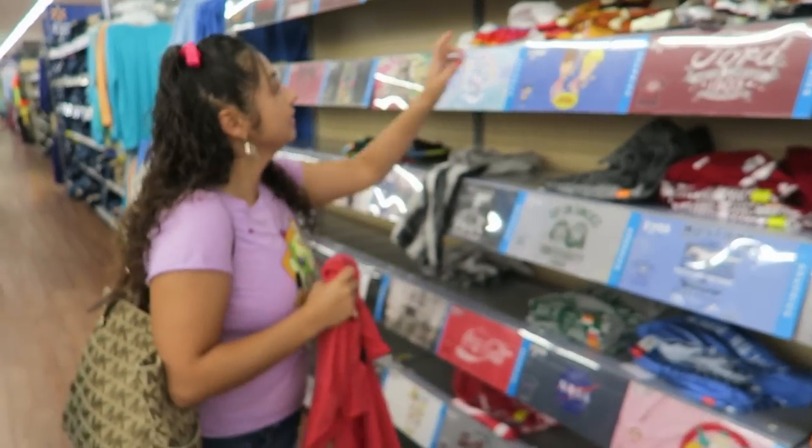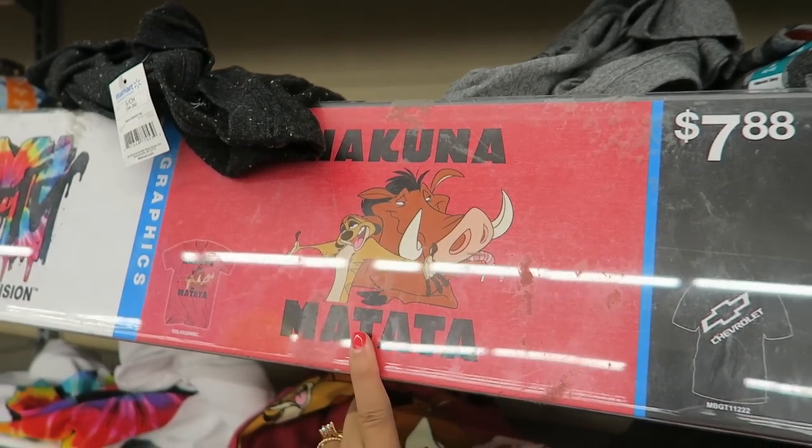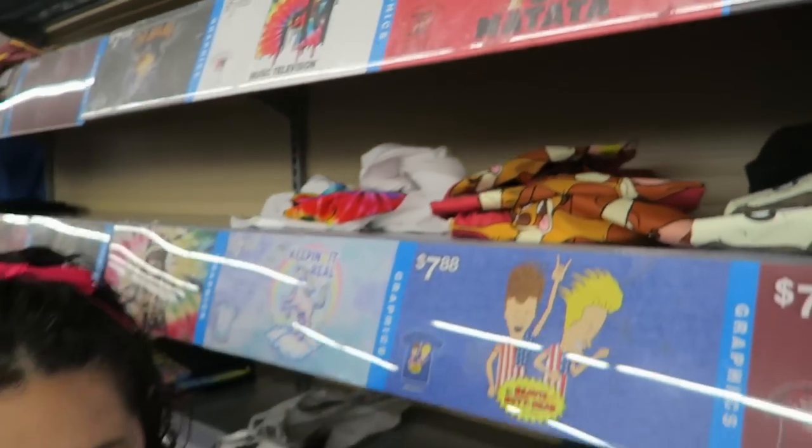I really like it. So the whole reason why we came to Walmart is because I'm looking for a certain shirt in particular, and they have it. This is the one I've been looking for, Hakuna Matata. And our Walmart, the one near us, never, ever, ever has this shirt, but they have it, and I'm super excited.